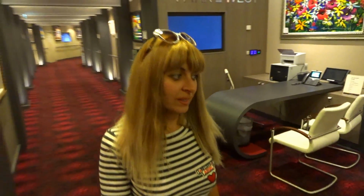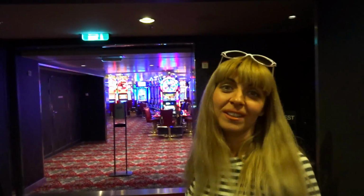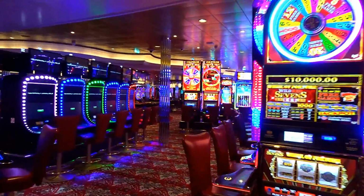So a little bit different to Independence of the Seas, the last cruise we went on. In here we have a casino. Here we go, welcome. Except I don't play it really. All nice and shiny. So here we go. Casino. You see how empty it is?